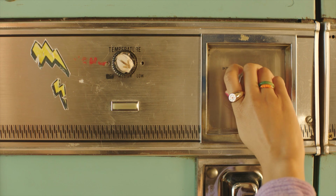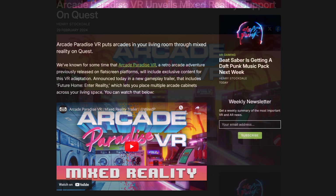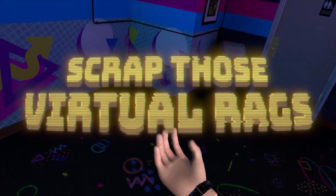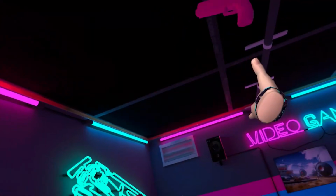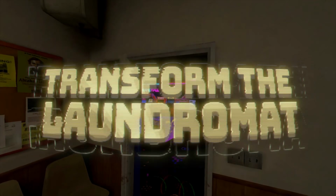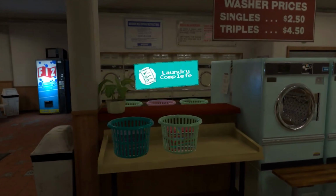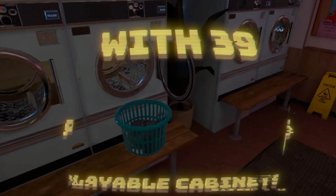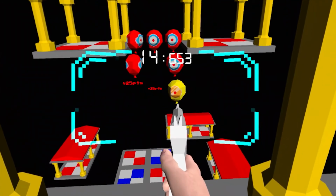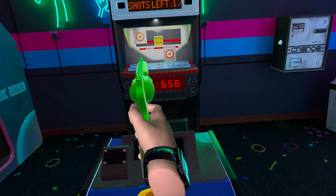screens. But Arcade Paradise VR showed off their new gameplay trailer that includes the Future Home Enter Reality, which lets you bring arcade cabinets all across your home, and you can see them using this outside on a dock, inside a laundromat. We've played around with a lot of different uses for mixed reality, different places, and what it can actually do to add to your life. But I think if you had a rec room in your home, to be able to hand someone a headset they popped on, there's a bunch of arcade cabinets for them to walk around and play with, is a pretty cool application of it. We're still not supposed to see this game until this spring, but with the new trailer, I'm definitely getting more interested in this. How do you feel about it?